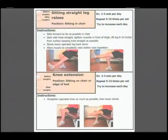The last exercise in sitting is the straight leg raise. In this exercise, we want you to be all the way forward in the chair. If we sit back in the chair and we straighten our leg all the way, there's nowhere else to lift it. So we want to slide forward in the chair so we can start with the leg straight, and then we're going to lift it and then lower it back down. Again, let that muscle contract completely before your next exercise.